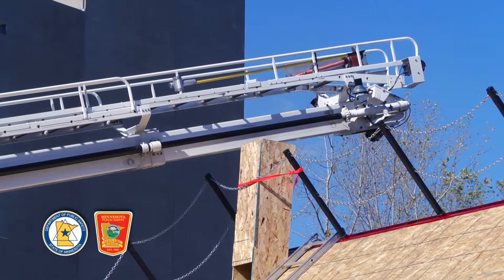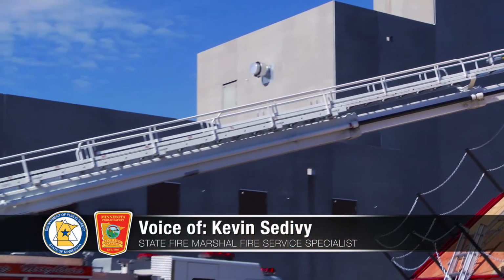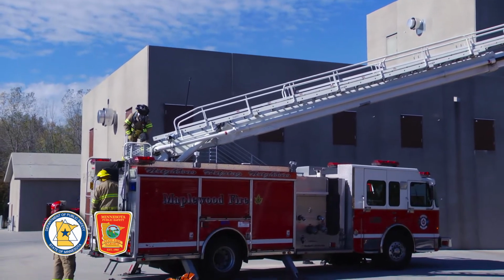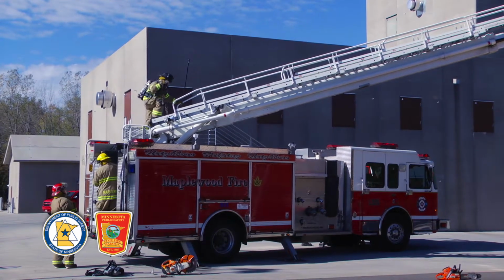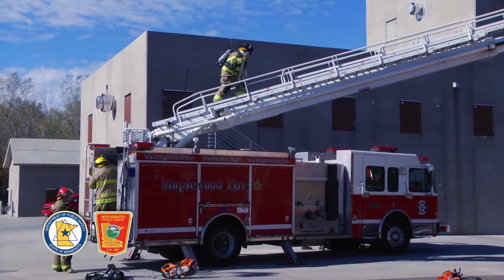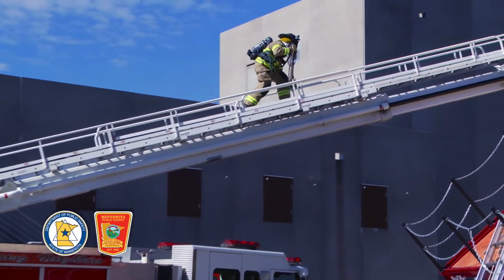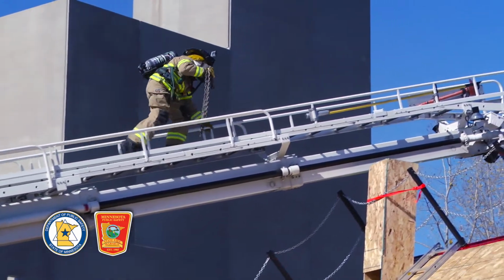In this scenario, Maplewood Fire will use their aerial device to gain access to the chimney. Not all times can we get to that point because of how far away the house might be from the street, or trees might be in the way, or power lines and that sort of thing. So they'll go up the ladder, take a chain, drop it down through the chimney and try to clean it out like if the chimney had a fire in it.